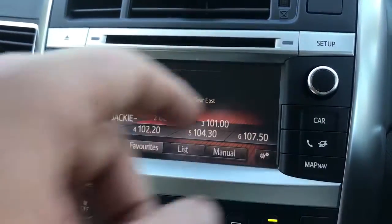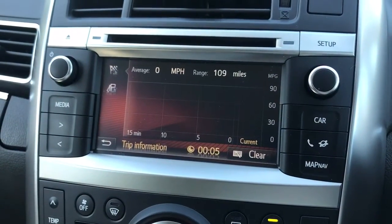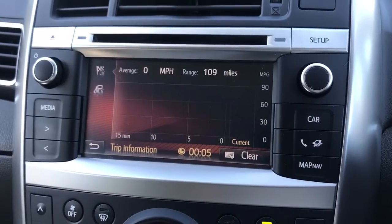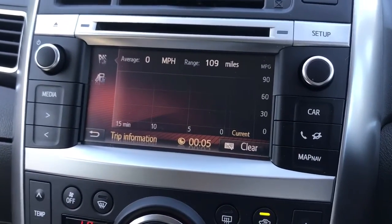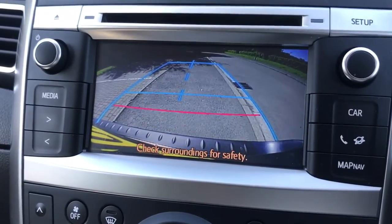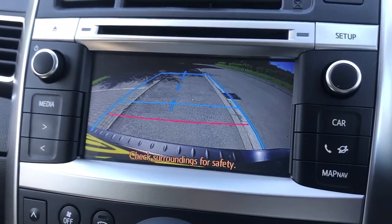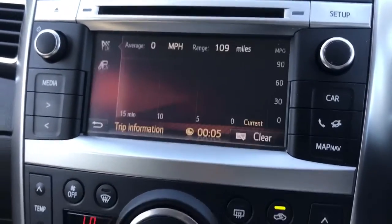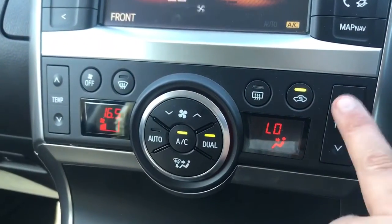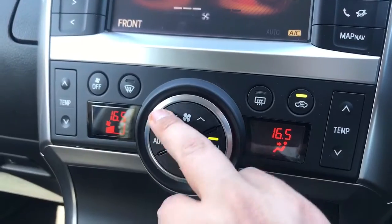If you hit the car menu over this side, we can have things like fuel economy, average speed, the range of fuel that's in the car, trip computer information. It's all available to us there. On top of all of that, we have a full colour reversing camera, which you can see on the screen just there, with the guidelines showing you where the car is headed in relation to the image that you see on the screen. Working our way down, we've got dual zone climate control, so I can adjust the temperature on either side of the car, the fan speed up or down from here.